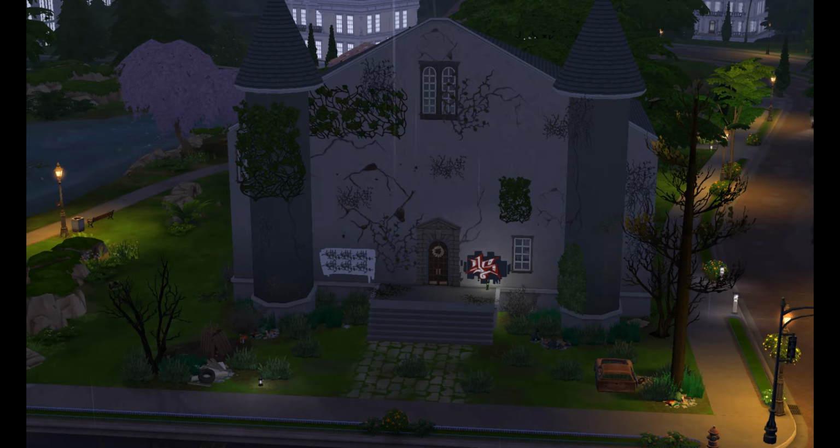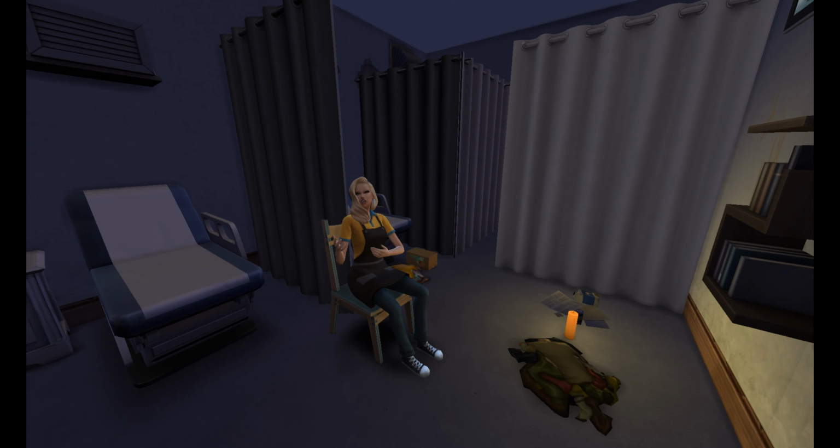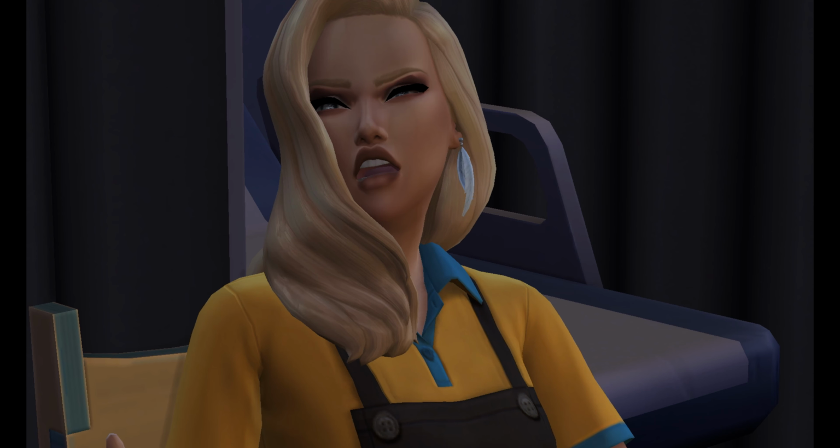Hey again, real quick. I did not know the Sim was in the building when I was taking photos, and she actually scared the crap out of me. So maybe this place is haunted. I don't know. Bye!